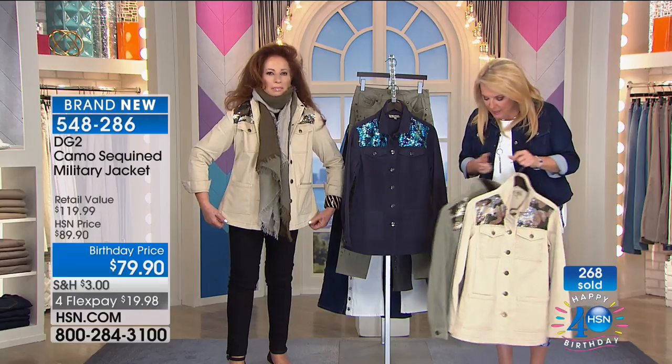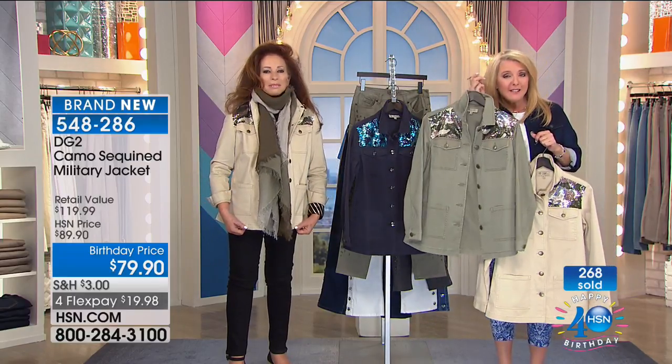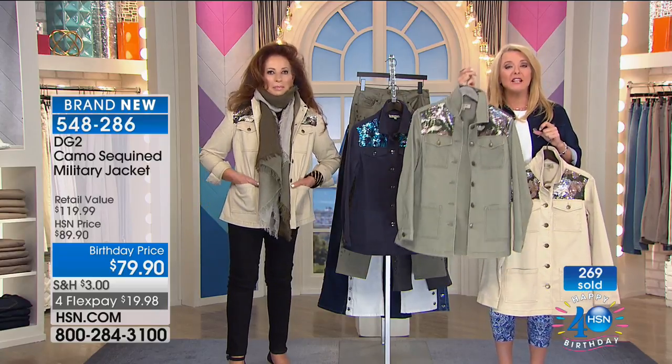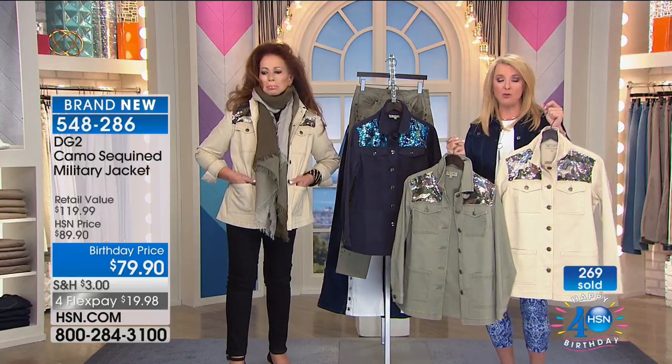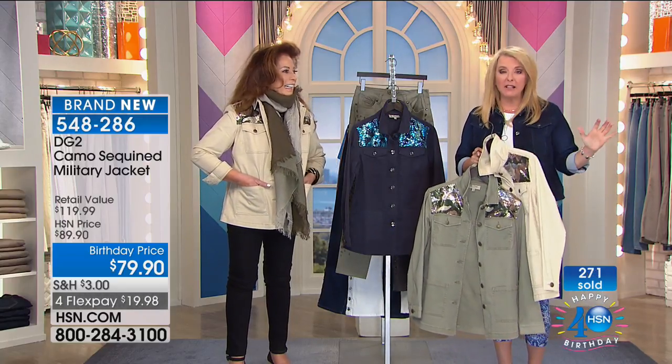Military cargo jackets. All right, three colors. I will tell you the classic fatigue green. This is classic, very familiar for me and my family. That's the most limited. I have 150 left in the green, extra small to 3X. It's virtual stretch, so it stretches on and on and on. It's unbelievably soft.